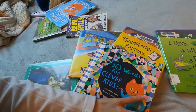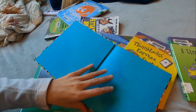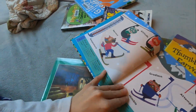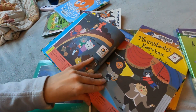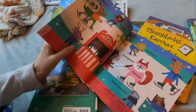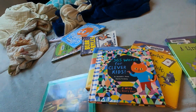One of the things I like for vocab, 365 Words for Clever Kids. First of all, this is what we did. So you do one a week. Week 1, and then week 2, you can go into these. A play is the theme, and it's got words that might have to do with embarrassed, confident, gusto, and things like that. So that went over pretty well in my household.